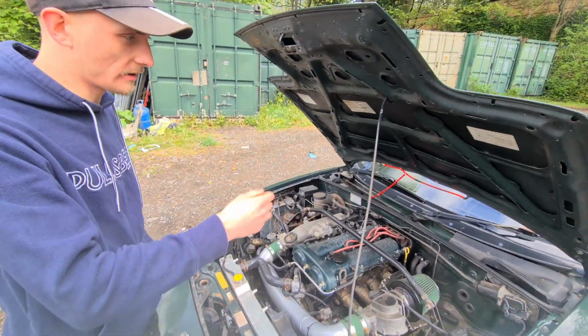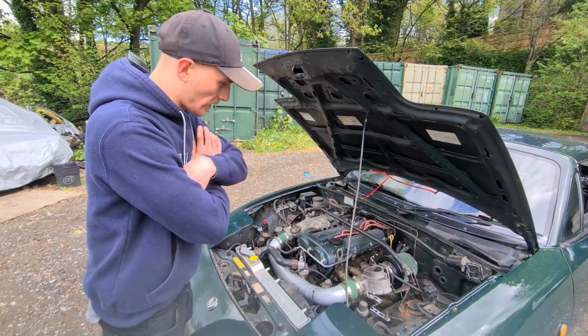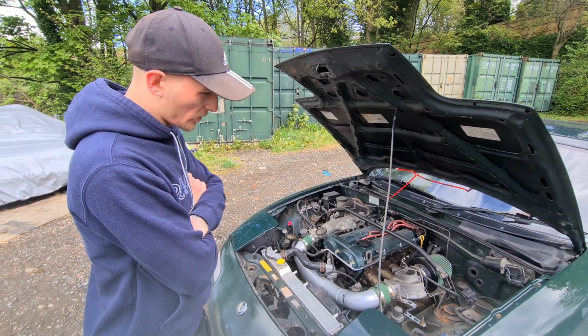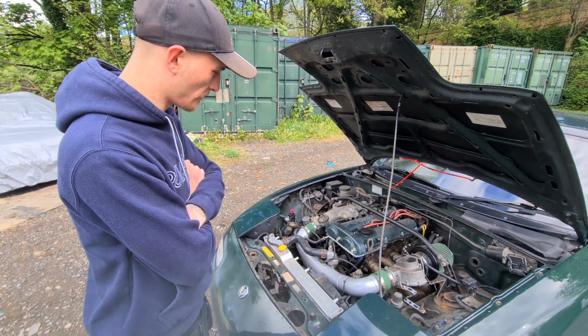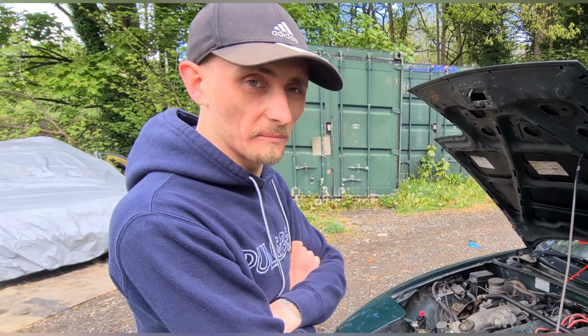Obviously, being a British Racing Green model, all the interior used to be tan at one point. It's been taken out, so it's had a fair bit of work done to it, but otherwise it's pretty much standard in terms of still being a naturally aspirated 1600 engine. That's all I've got.